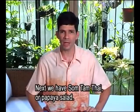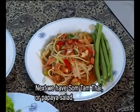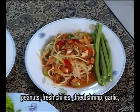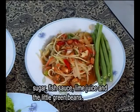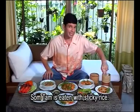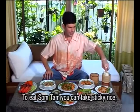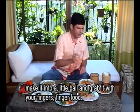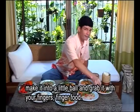Next, we have som tam thai, or papaya salad. Papaya salad is made from green papayas, peanuts, fresh chilies, dried shrimp, garlic, sugar, fish sauce, lime juice, and the little green beans. Som tam is eaten with sticky rice. To eat som tam, you can take sticky rice, make it into a little ball, and grab it with your fingers. Finger food.